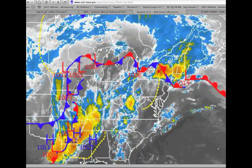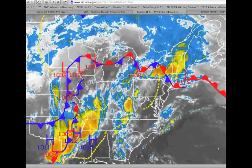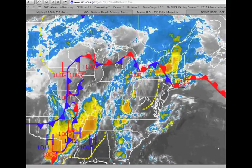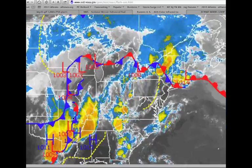Now, here is the cold front that will produce widespread showers and thunderstorms over the region tomorrow afternoon. These showers and thunderstorms will have the capability of reaching severe levels, with thunderstorms capable of producing wind gusts over 50 miles per hour, large hail, frequent lightning, very heavy downpours. There is a very, very isolated chance for a tornado as well, a weak one.